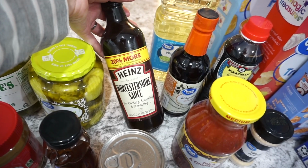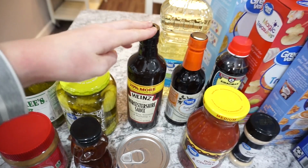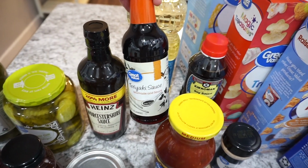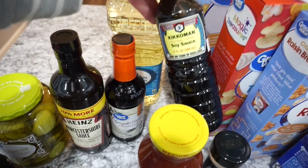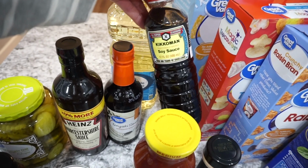I got some Worcestershire sauce. We use a lot of this when we make venison. My husband usually will make our venison steaks and he loves this. I got some more teriyaki sauce again for the venison. We got some more soy sauce. We're not completely out of this yet, but I wanted to have a backup on hand.